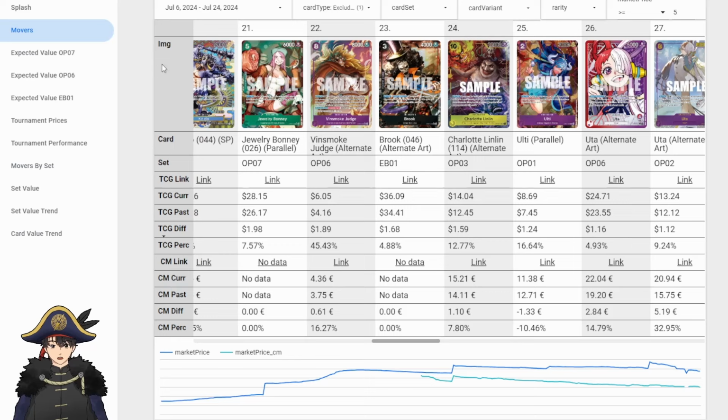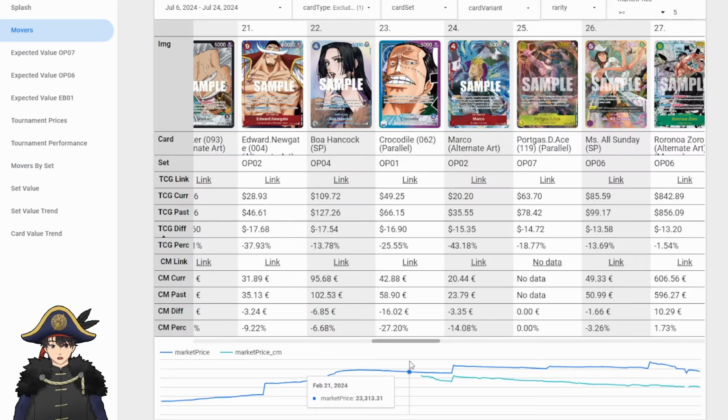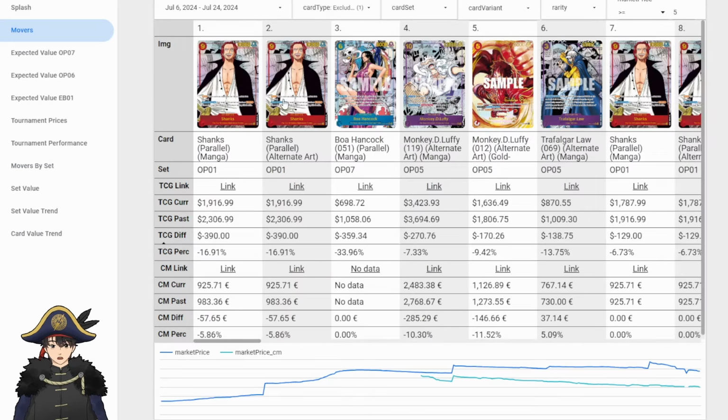Okay, let's take a look at the decreases. So we can do that by clicking here. TCG diff. I have Cardmarket data too, but the TCGplayer prices I have going back further. Why did Shanks get split into 2 separate cards? Okay, there's a parallel manga version and a parallel alternate art version. I'm guessing on the TCGplayer side, I think in OP01 they called it alternate art, but at some point, maybe from OP02 onward, they switched to using manga as the terminology. And I think they just went back and switched it back to manga in OP01.